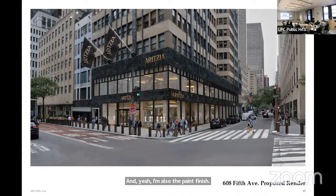Okay. Commissioner Ginsburg. Excuse me. In general, I think it's approvable. I think some reduction in the signage and pin mounting would be good. Okay. Commissioner Goldblum.